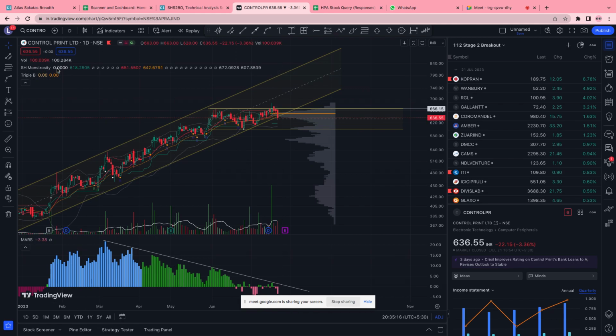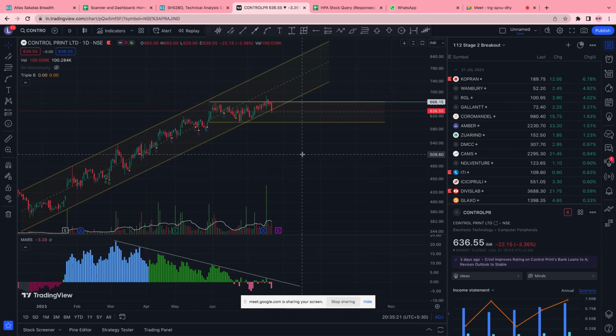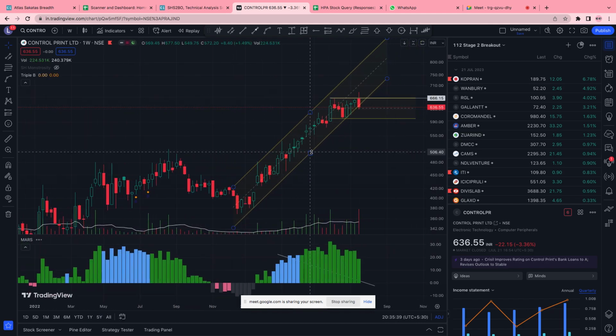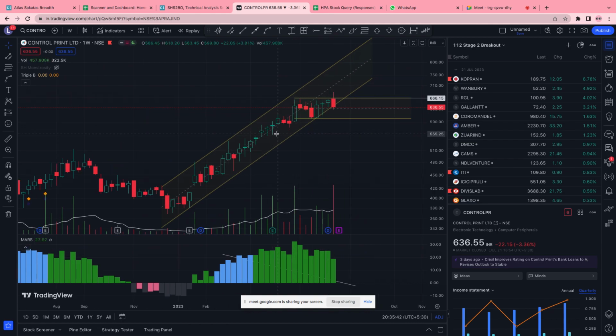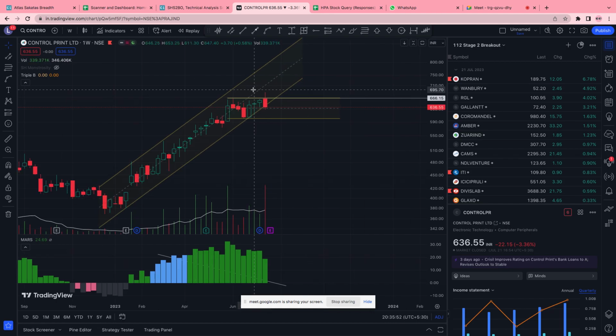Right now, the way to think about this would be: are you someone who is okay with high churn in your portfolio, which probably means that you are a swing trader, or do you want to hold it as long as the uptrend in a higher time frame is okay? So in a higher time frame, Control Print is absolutely all right. On a weekly time frame, this is the pivot, this is the low, and only when this low gets broken down convincingly will you say that Control Print ceases to be in an uptrend.